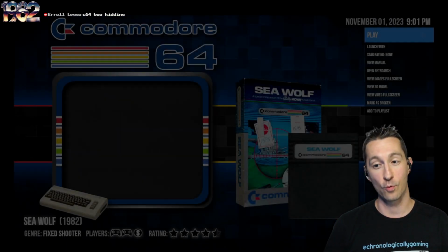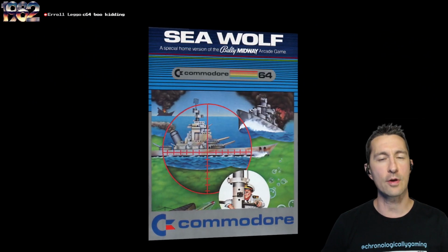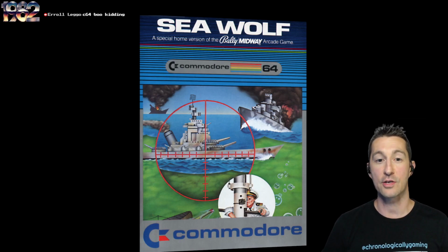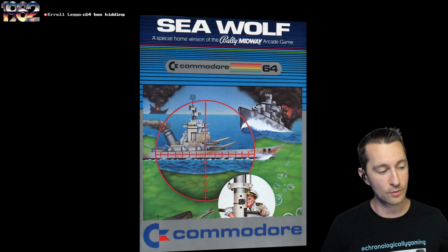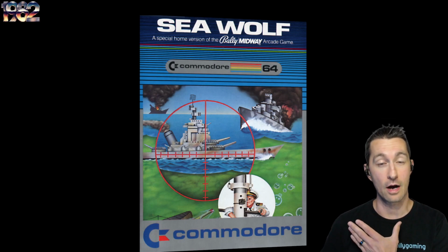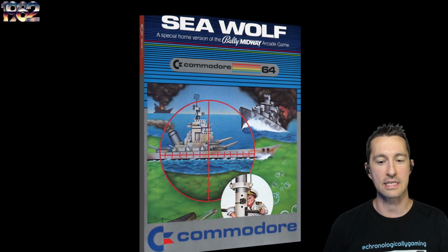Let's check out Seawolf, starting with the box. Now, Seawolf is very well branded for the Commodore 64, at least this more modern box. It's the special home version of the Bally Midway arcade game. Not the first time we've seen this one. Seawolf's been around since March of 1976 in the arcades. We've already seen the Seawolf on the Commodore Max machine and the Commodore VIC-20 in June of 1982, so here it is for the first time on your Commodore 64.